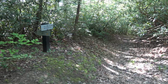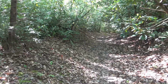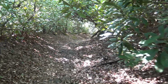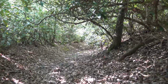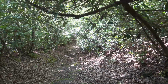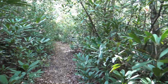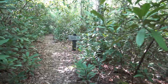So here's some of the signs that tell you where to go. Old Ferry Road. A video that I saw from a channel on YouTube named The Good Path. This should lead down to the confluence of where the Meadow River dumps into the Gauley River. Rhododendron thicket here. Okay, I'm already coming up to the park boundary here. Leaving Carnifax Ferry Battlefield State Park.